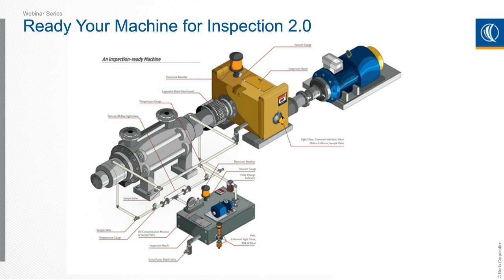We may want to have debris traps or magnetic plugs that are easy to inspect. Expanded metal view guards so that we can see rotating parts and maybe points of leakage. Temperature gauges, really the more temperature gauges we can install on our machine, particularly circulating machines, the better, downstream of the work end of the equipment. So if something is happening on a bearing or a gear and the oil is flowing through those frictional zones where we have, say, abnormal wear or friction, heat, the temperature of the oil is going to change, and we need to be able to quickly recognize that.